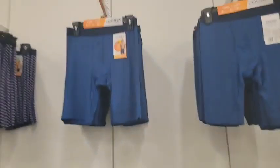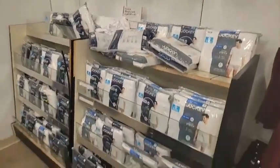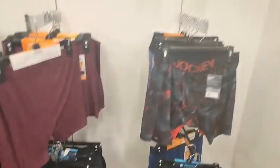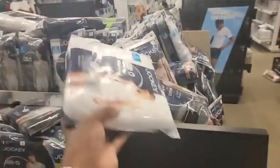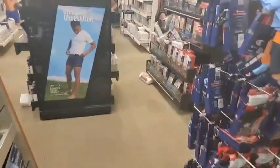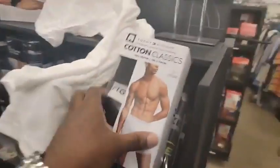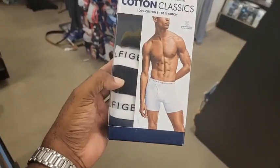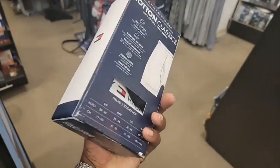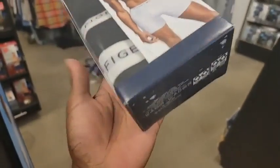Okay. Over here we have some more underwear for men. All this I'm showing you right now is for men. All right, we're going to get to the women's size and the kids side a little later. For now, we start with the main underwear cottons. These are shirts, tank tops. All right, cotton underwear. This is 100% cotton. Looks like a Tommy Hilfiger underwear, this, eh? It is from Tommy, and how much do they cost now?